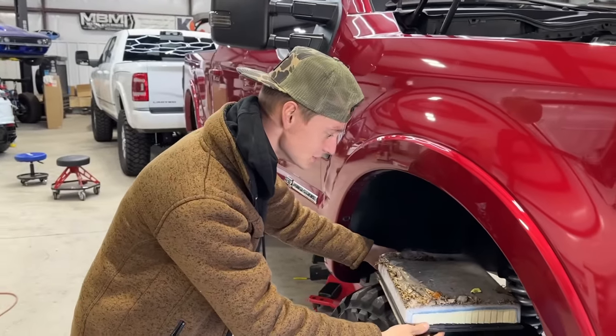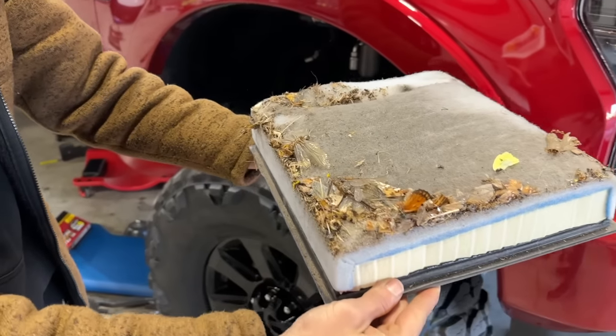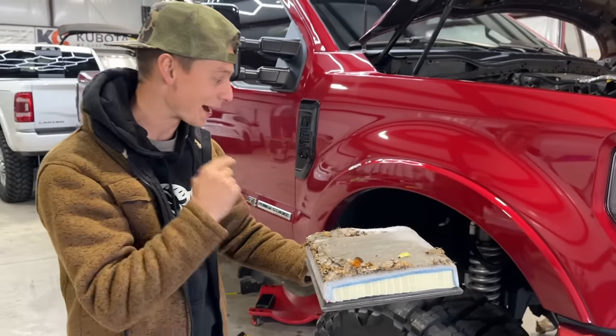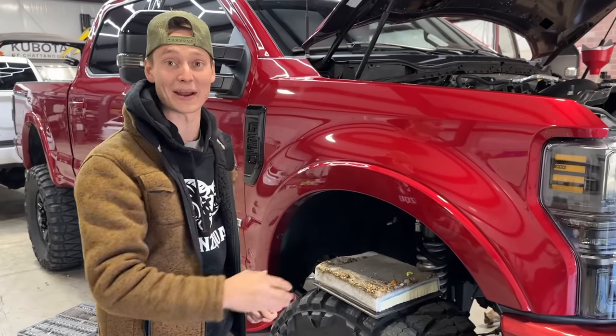And also, look at this, dude. You can't tell me this thing wasn't choked up. What is that? Dragonflies, fruit flies, butterflies. Every fly, man. Every fly right here. But you know what? With this system on it right now, dude, it's gonna breathe a lot better. It's gonna sound a lot better.